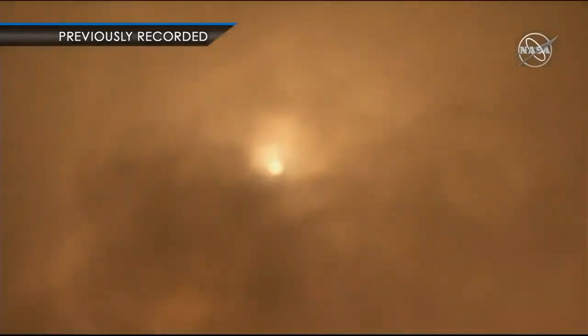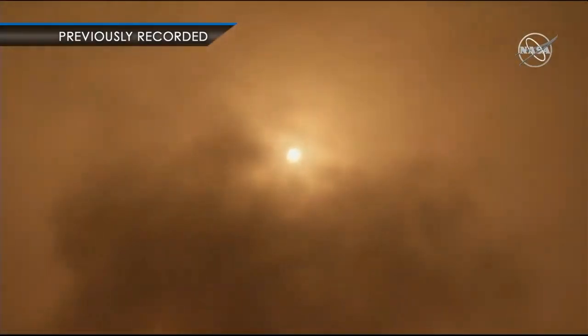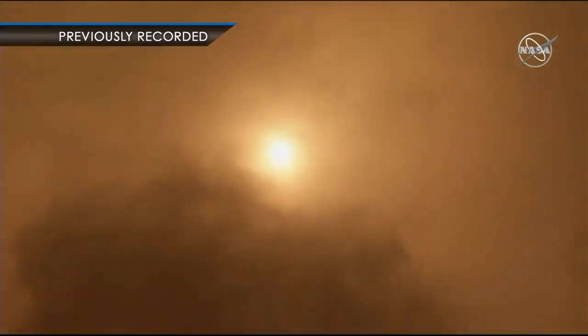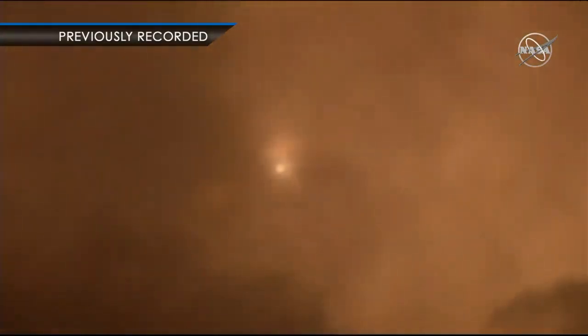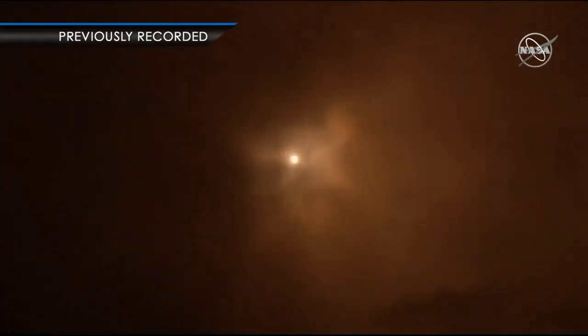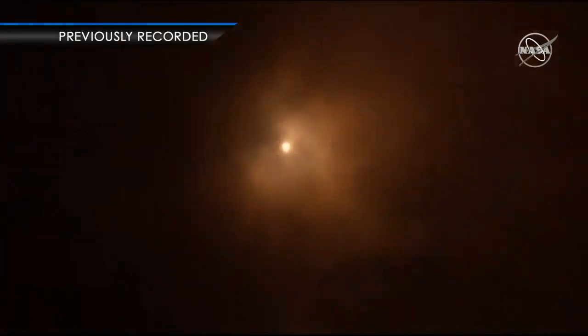Seconds, the vehicle is stable. Copy all. This is Burlak 1. Everything is nominal on board. The crew is feeling very well. One minute into the flight, everything looking good so far. The vehicle itself is now traveling at more than 1,000 miles per hour. Copy all. Everything is nominal on board. The crew is feeling well.